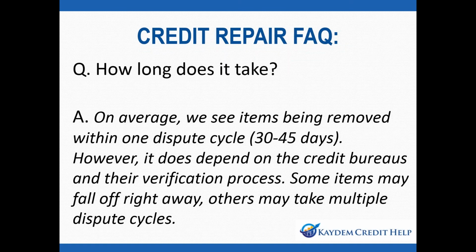Yeah, absolutely. So another common question is, how long does this take? On average, we see items being removed within the first dispute cycle. However, it does depend on the credit bureau and the verification process. Sometimes items do fall off right away. Others may take multiple dispute cycles and different methods. So just realize that your credit situation, whatever it might be, you didn't get there overnight. We're not going to be able to fix it overnight. We are very aggressive. We follow up. We do what we can as quickly as we can, but it can be a process that takes some time.